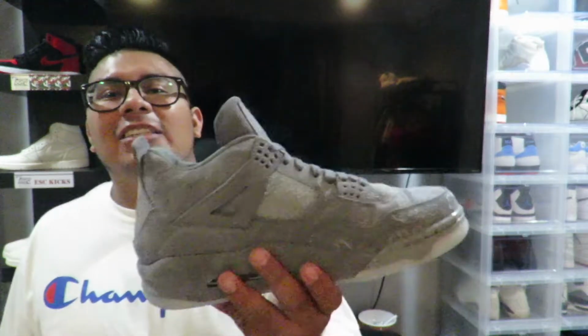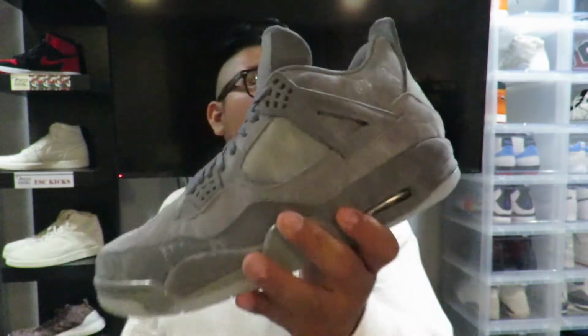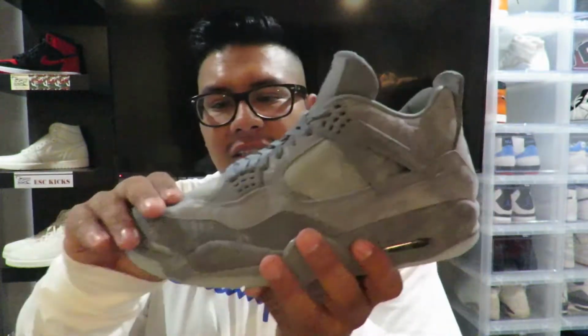And last but not least, one of the most sought after Jordans this year, well, aside from the Off-Whites, which I hope to get when they have a release here in Cali, a worldwide release, but it's the Cos 4s. This is a beautiful sneaker, beautiful silhouette, as you guys can see, all suede upper.